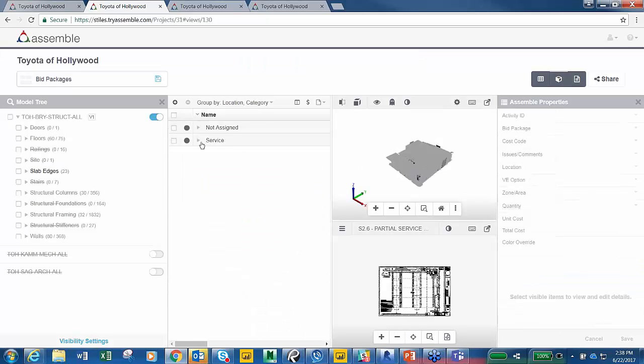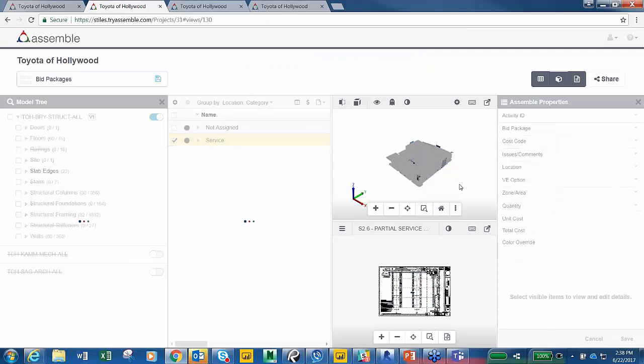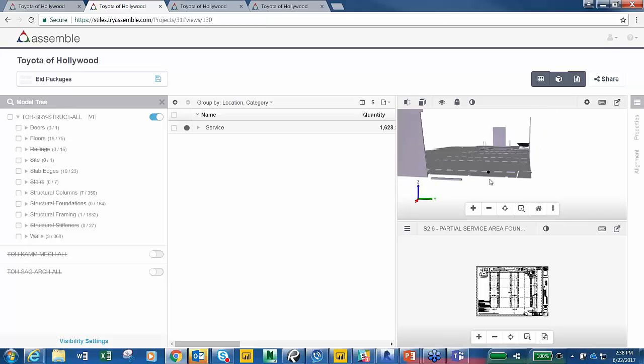So I'm just going to switch my view here, and I'm going to grab and only show the things that are service now, and turn everything else off again. And you can see that now I've isolated all that concrete that only had to do with that service area there. There's basically a slab and some other things that were showing up on that first floor plan.